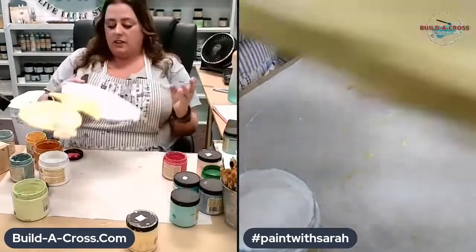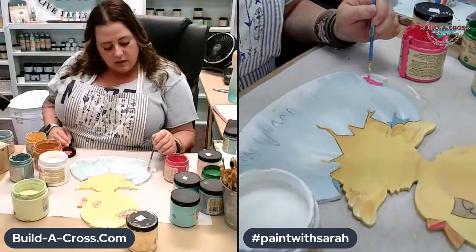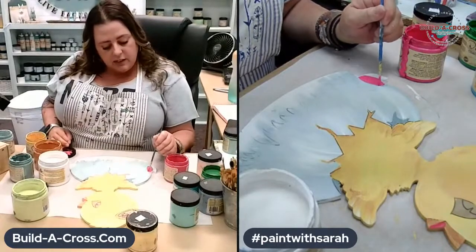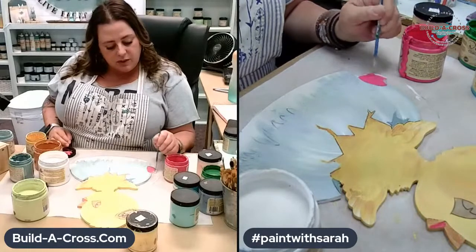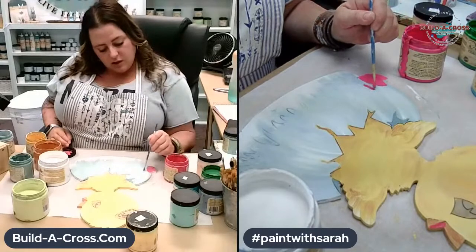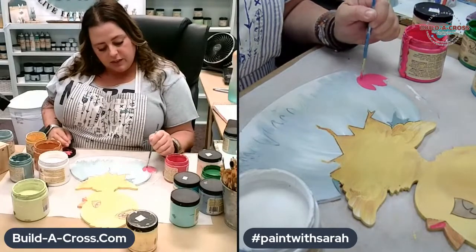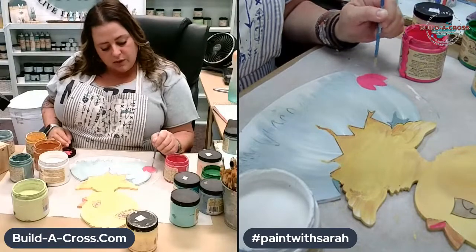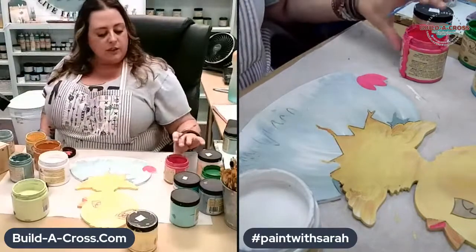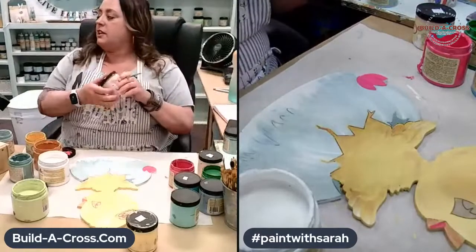Switch it around here. Do my tulips on this side. I'm going to use peony and soft pink and fluff for my tulip shades. The way the tulip is, you want to go darker, closer to the leaf edges, where it's overlapping, because that front petal is on top of the side petals. So I do the pink, and then I'll come back with soft pink.